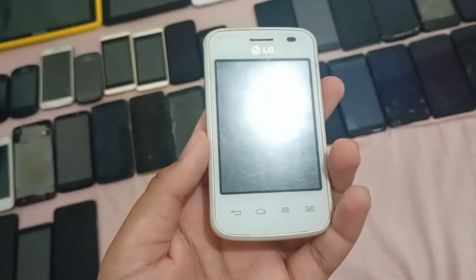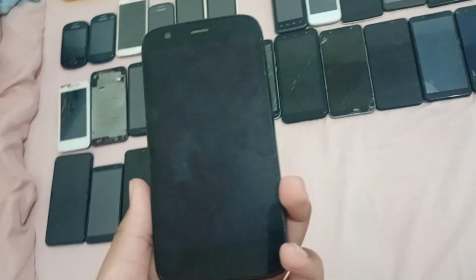Here's my LG Optimus L1 II Tri. This is new. Got one in 2026. Here's my LG L20. Got one in 2025. Here's my Motorola Moto G 1st generation. Got one in 2024.